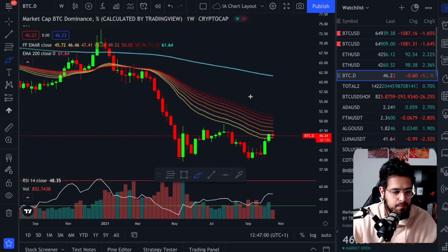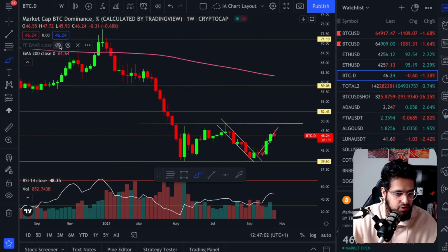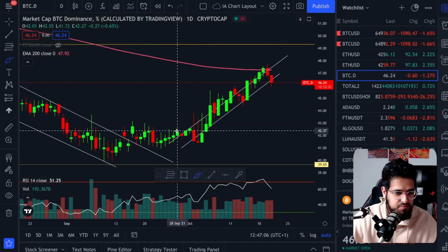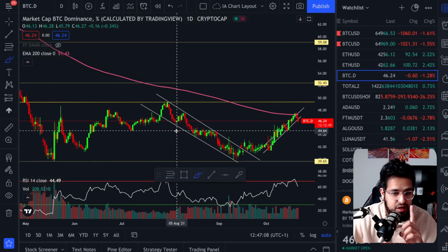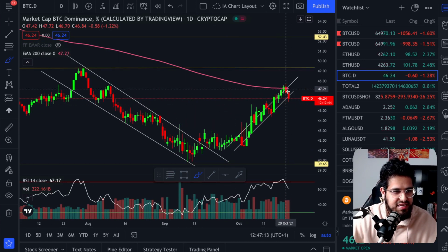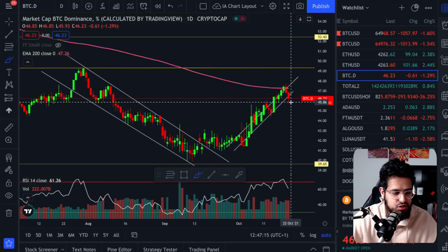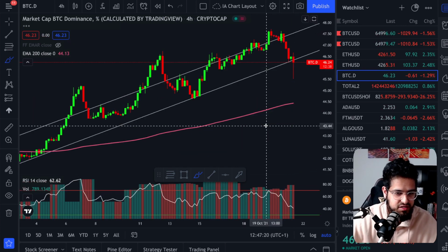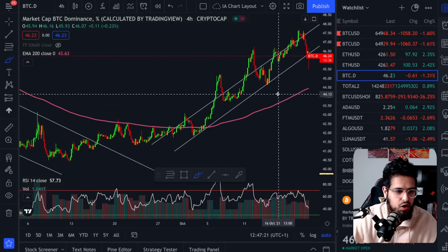Let's take a quick look at Bitcoin dominance. Always important to look at Bitcoin dominance, because this will explain what we've seen. And as you remember, it's been forming a really bullish pattern for Bitcoin versus altcoins. But look at these 2 daily candles. 2 strong daily candles now in dominance, ticking to the downside. Let's head over to 4 hourlies, heading to the downside on our dominance.